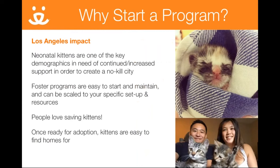So the first thing that I'd love to talk about is why it's needed and why it's a great thing to think about starting a neonatal kitten foster program, particularly in Los Angeles, but even across the United States. And that's simply because, as we know, neonatal kittens are one of the key demographics in need of rescue. Kittens under 8 weeks of age are at risk for euthanasia in most city municipal animal shelters, and that's because they require around-the-clock care, which a lot of places aren't able to provide.